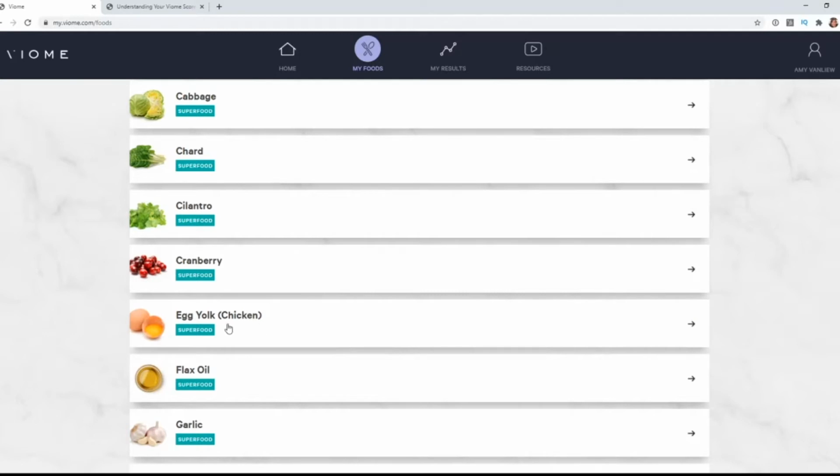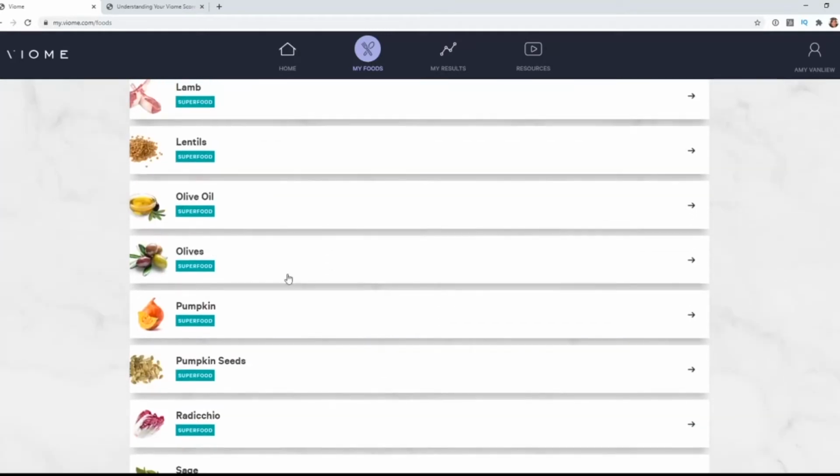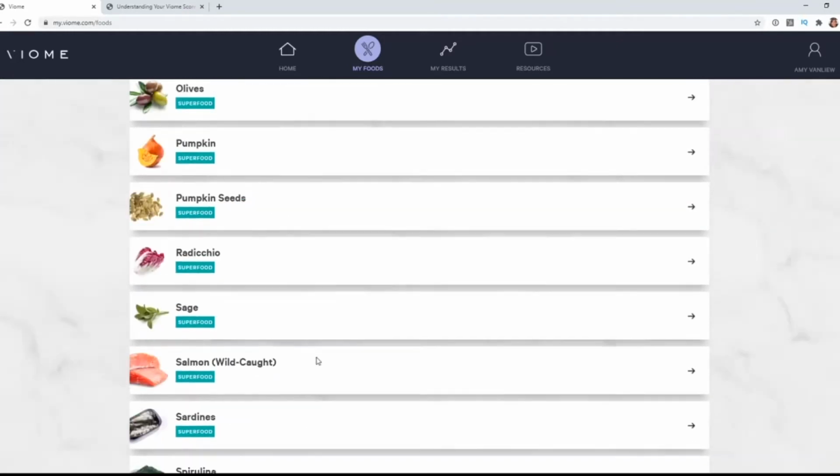Surprised me the first time I took the test, it wanted me to avoid egg yolks. So something changed in my microbiome that egg yolks are my superfood now. I don't like lamb. Olives, I love all of the, I don't like really sardines, but these are all my superfoods.